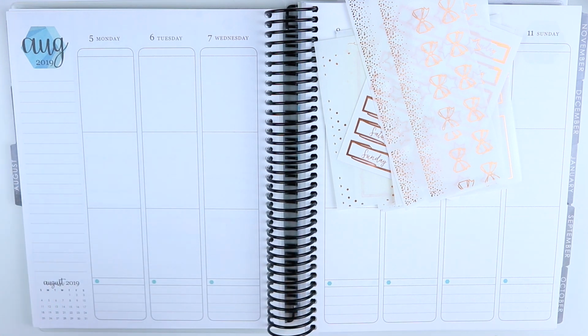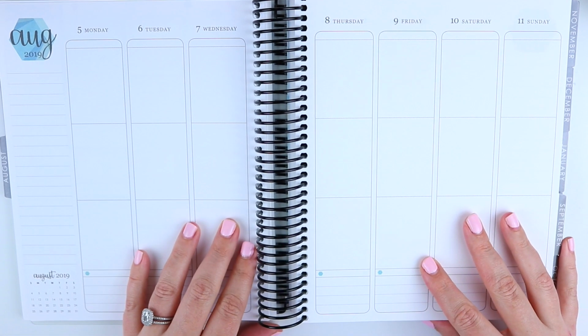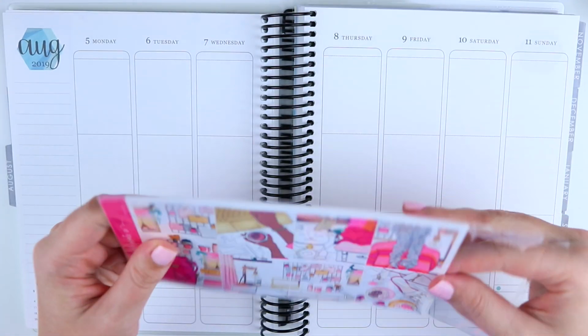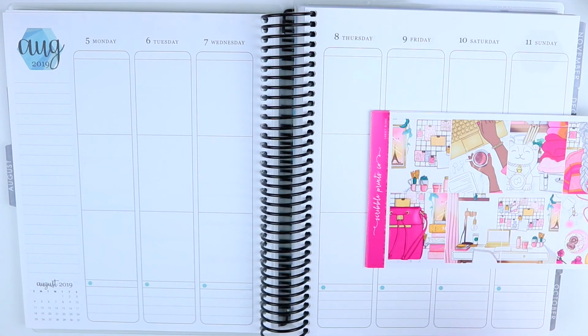So then I'm gonna put the rest of these away so that I don't have just a million things on my desk. I try to keep my desk semi-organized when I'm doing a plan with me, just because so many stickers and just crazy things end up, I just end up having a million sheets, and so I try to keep myself as organized as possible.